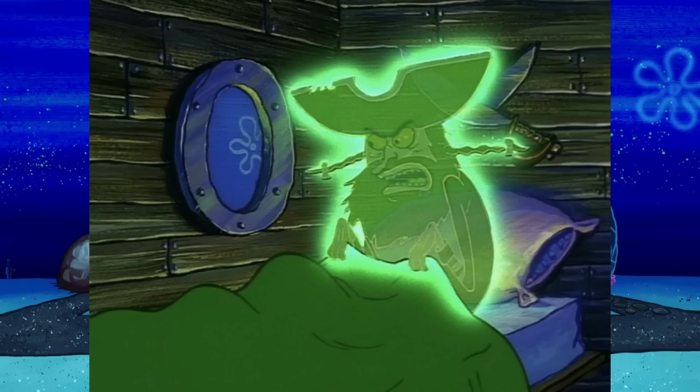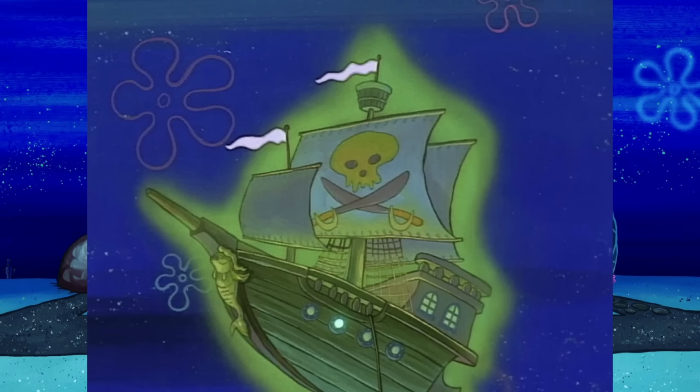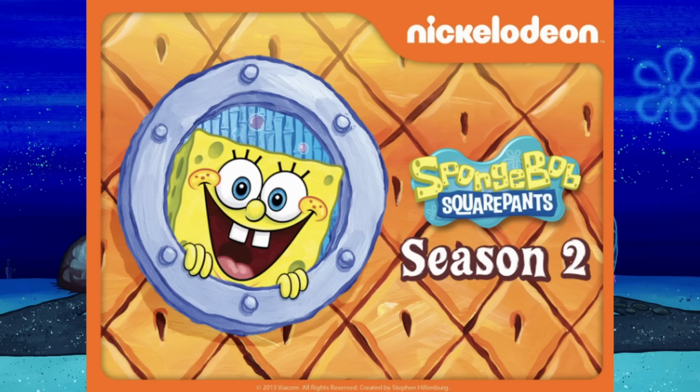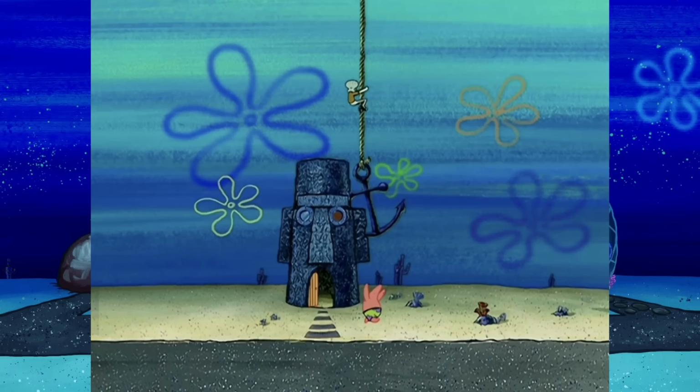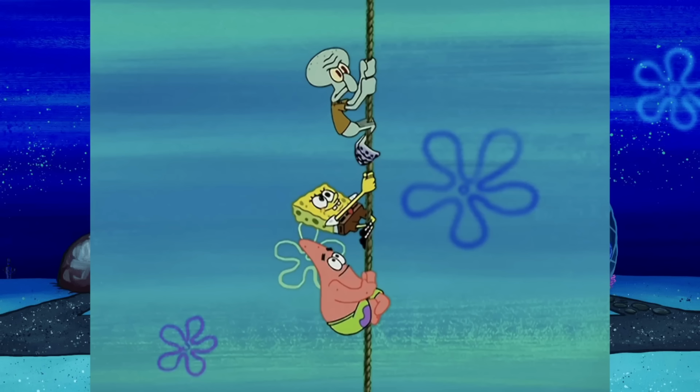This is not a lot of information right here, but we can definitely see that his ship is quite large. And in the next season he gets a lot more screen time. In Shanghaied, after the Flying Dutchman drops his ship's anchor on the houses, the 3 Conch Street house owners climb up onto his ship.